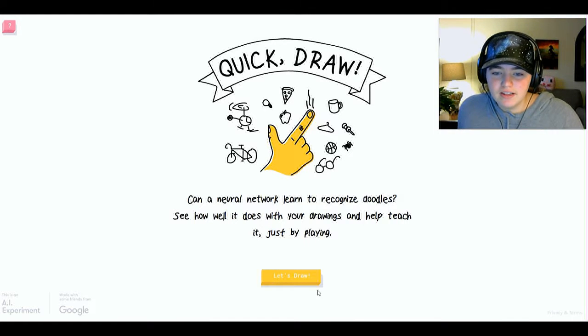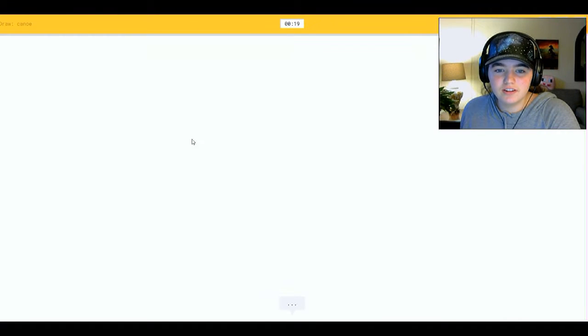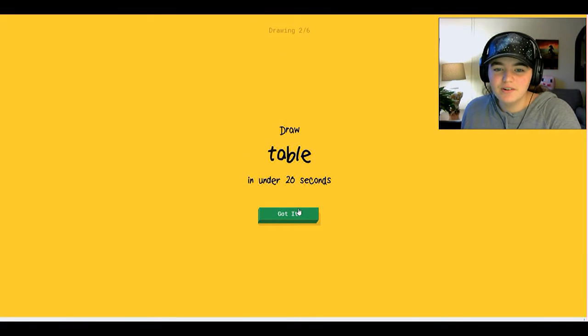Okay, so let's draw. Draw a canoe. I know how to draw a canoe. The AI says: I see line. Oh, I know. It's canoe. Yay. Did he say lion or line?